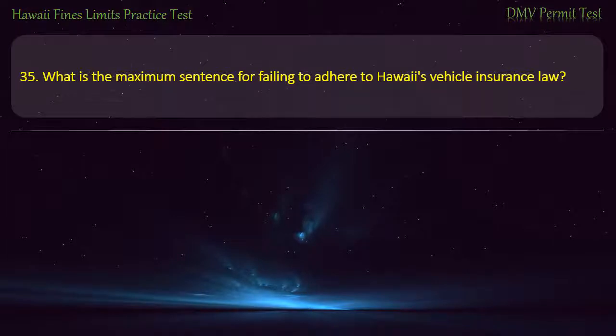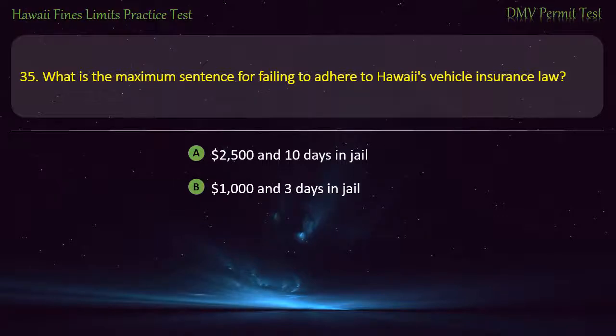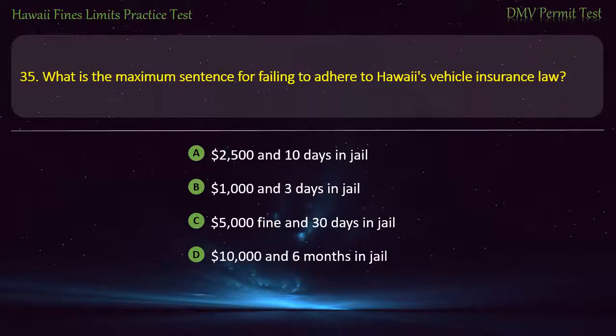Question 35. What is the maximum sentence for failing to adhere to Hawaii's vehicle insurance law? $2,500 and 10 days in jail. $1,000 and 3 days in jail. $5,000 fine and 30 days in jail. $10,000 and 6 months in jail. Answer. $5,000 fine and 30 days in jail.